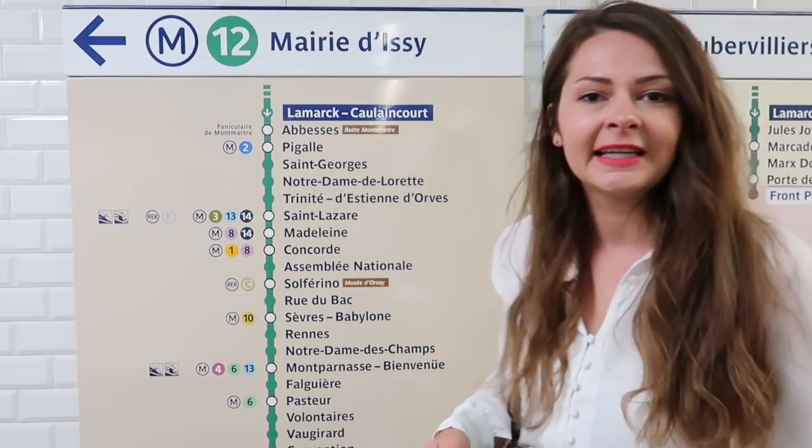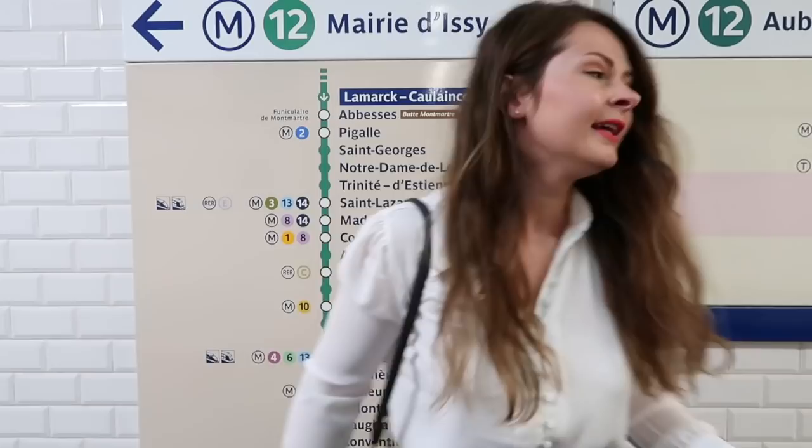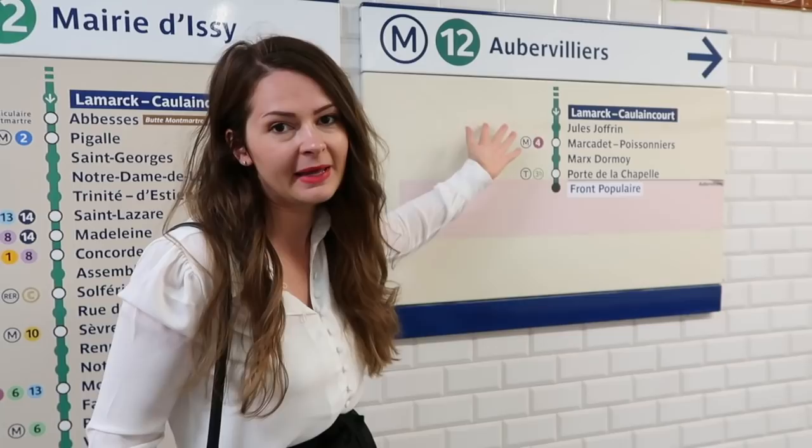The line splits, and this is where you have to make the decision on which direction you go to. So we know that we're going to Marie-Dissy for this direction, but if you forget, you just again need to look on the sign and identify where's my stop that I'm going to. So we've got it here. We need to go to Madeleine. So we know that this is the right direction for us. And then they always have the opposite direction. Have a look. No, there's no Madeleine on that list, so that's not our direction.